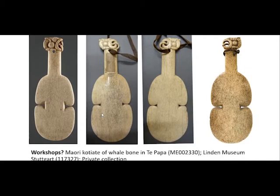And both the one on the left and the one in the Linden Museum are associated with particular named Maori of the early to middle of the 19th century. One can see here that they're probably not all made by the same hand, but there is a very similar overall form, and the proportions of the lower part and the indentations and the neck, and it's reasonably flat, and the positioning of the whole.